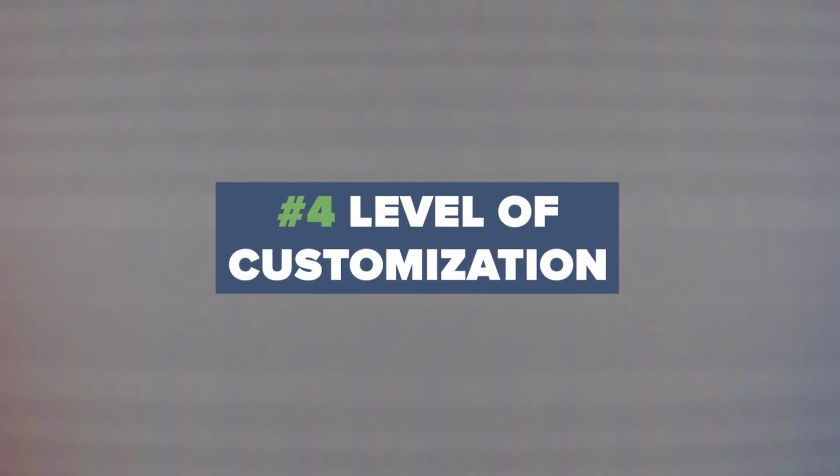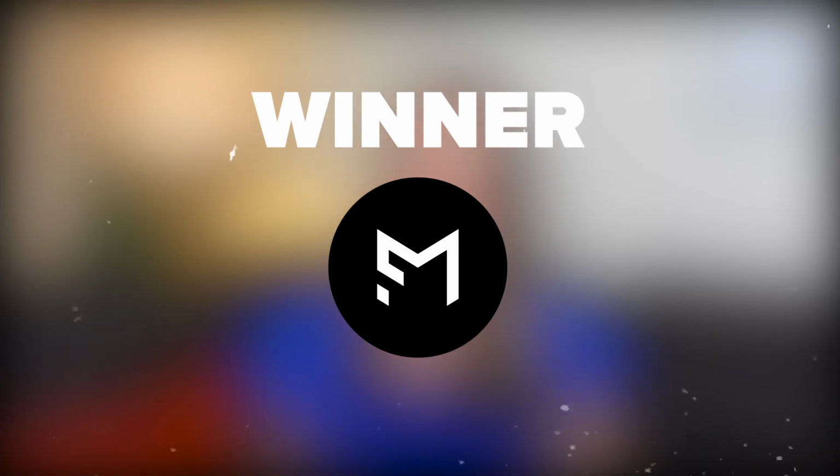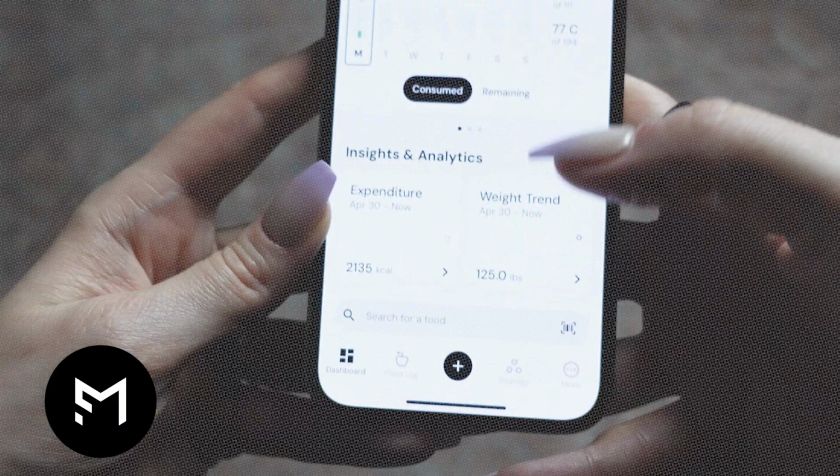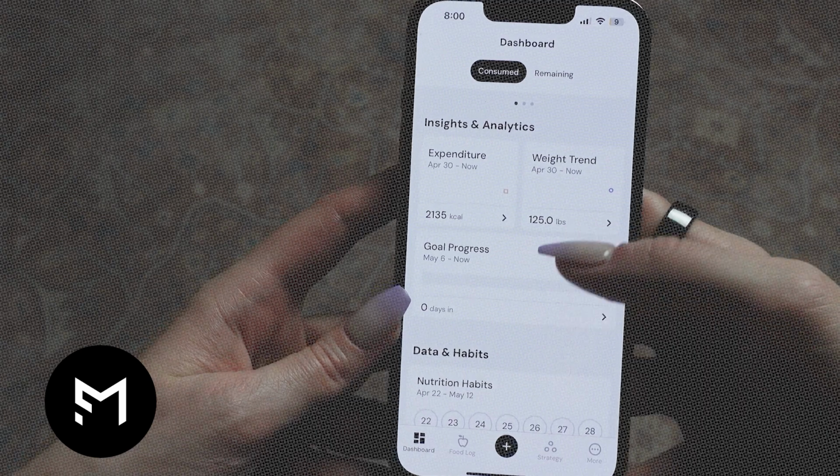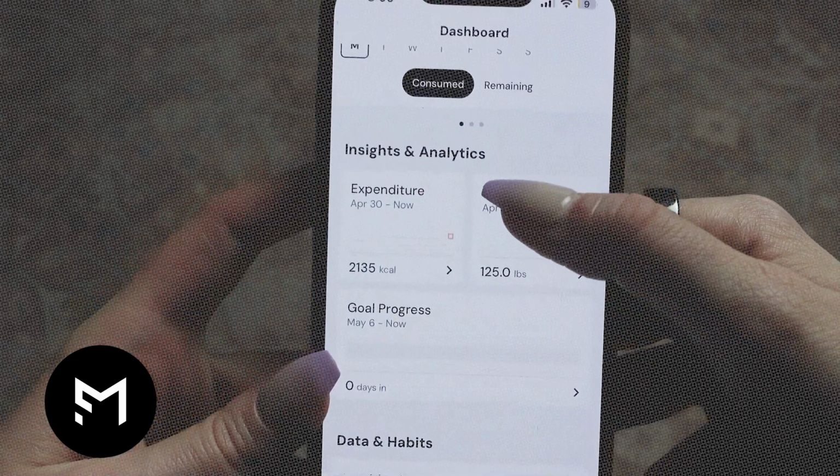Next on our list is comparing the level of customization within the two apps. This was a landslide win for MacroFactor because it's easily the most customizable macro tracker on the market. I mean, some of the things that users can adjust here are calories, macronutrients. They have coaching options, choosing between manual, collaborative, or coached. You can adjust the rate of loss or gain, weekly calorie and macronutrient distribution, and your preferred protein intake. Carbon Diet Coach doesn't even come close because it only allows users to modify their calorie and macronutrient targets.